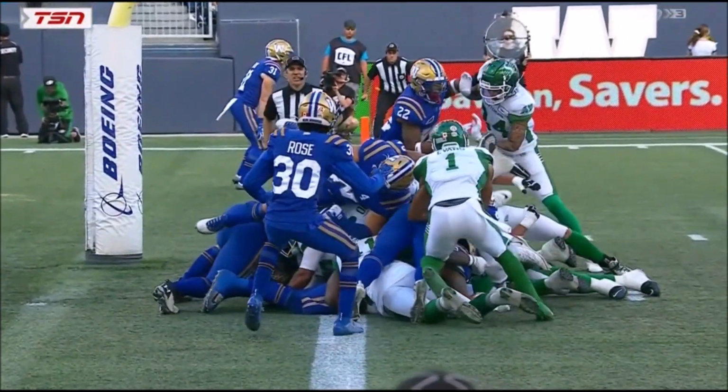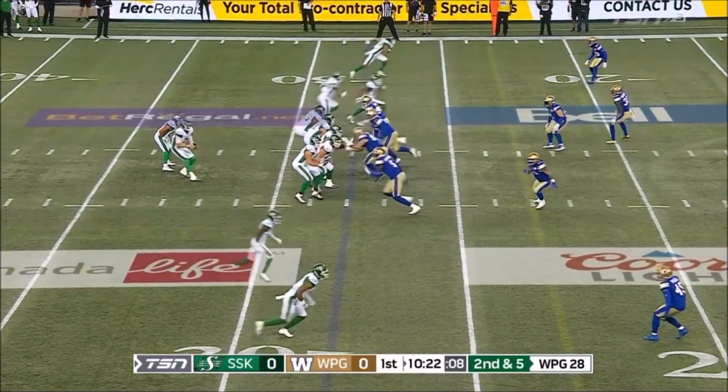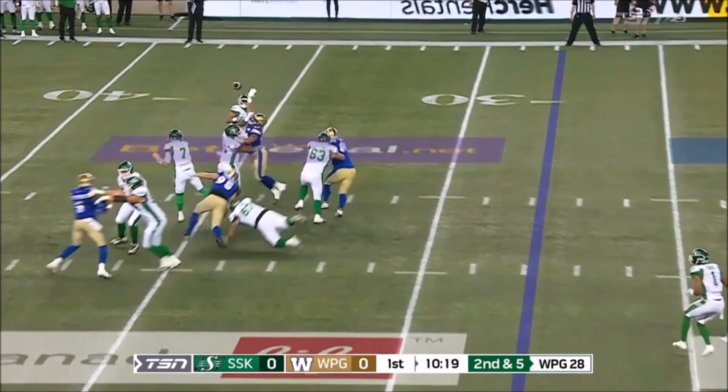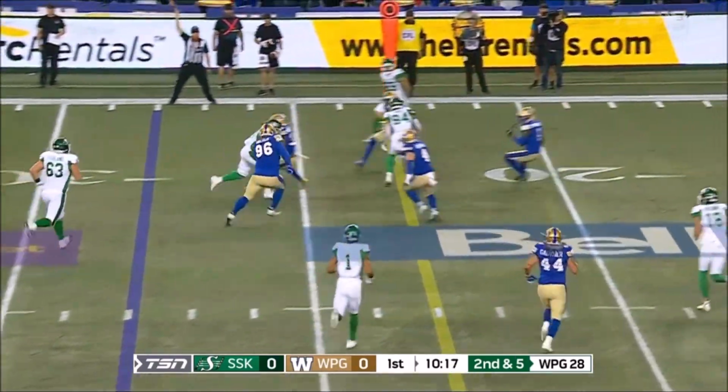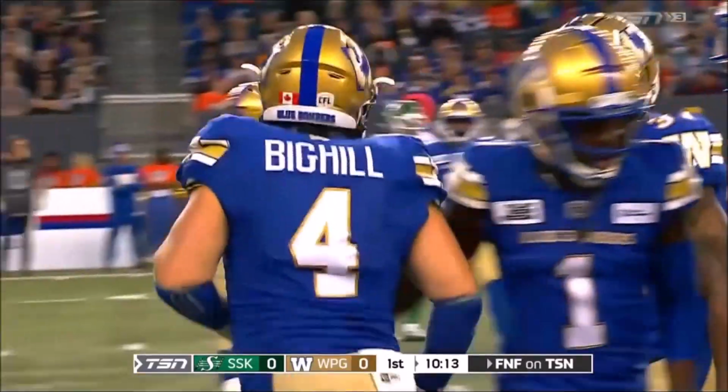Watch how this blue wave hits the line here, and you lose number seven somewhere in there. And the free safety spot for the Bombers. Second and 5 from the Winnipeg 28. He swings it out to LaFrance, who has enough for the first down. Adam Bighill hits him hard.